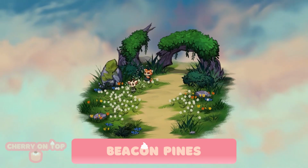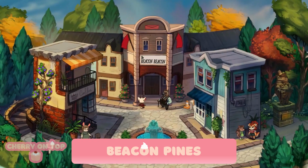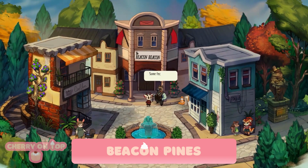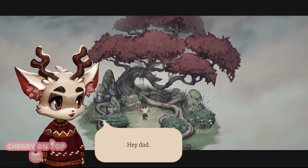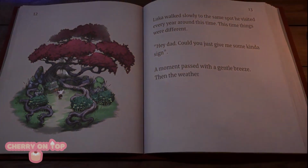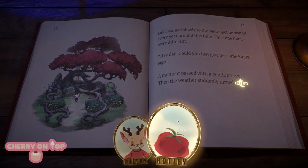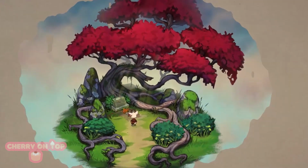Then at number 8, we have Beacon Pines, a cute and creepy narrative adventure set within a mysterious book. Interestingly, you play as both the reader of the book and the story's main character named Luca. It will be up to you to uncover the truth lying beneath the adorable world and its characters, because something strange and unsettling is going on in Beacon Pines.